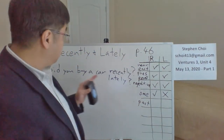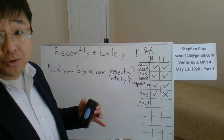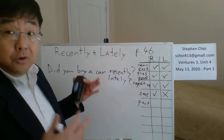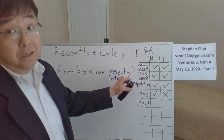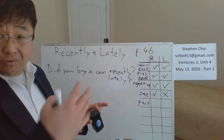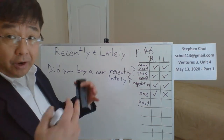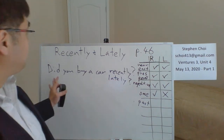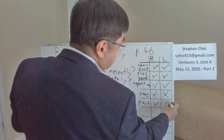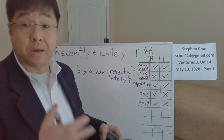But in simple past, especially sentences like this, because most people don't buy cars every day or two days in a row, or in a week. So, did you buy a car recently? Usually means one time, right? It sounds perfectly good with recently, but when you say, did you buy a car lately? No, because lately means something that you do more than once. Unless you're talking to a car dealer or something in a very special situation, it doesn't sound right. So in simple past you can use recently, but not lately, because lately is repetitiveness.